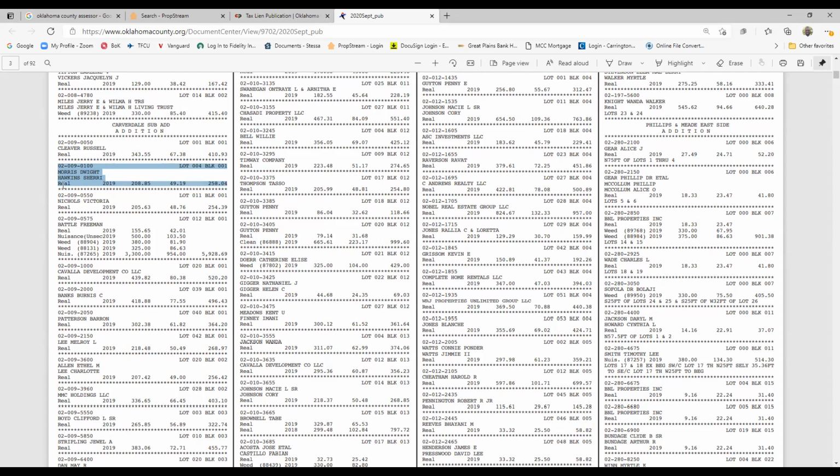You can see it says real right here. What that means, real estate. And it says 2019. That's how much they owe for taxes for 2019 on this property. This is the penalty because they're late. And that's the total amount that they owe for 2020. It also gives the lot and block number, okay?